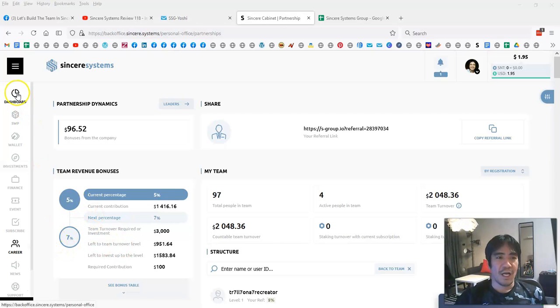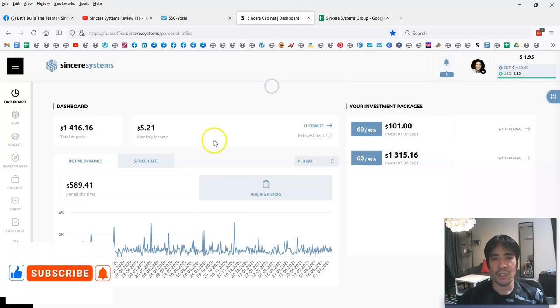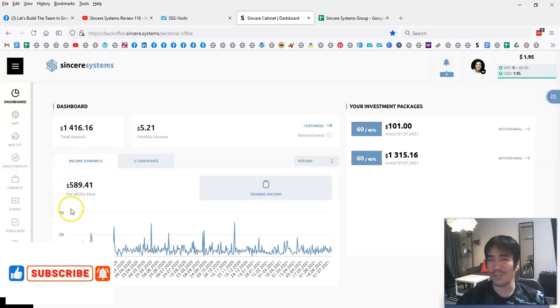Okay, so next, let's go to the dashboard. Today's income was 0.66% and my profit was $5.21. As you can see here, my total passive income so far is $589.41, so nearly $600, which is quite nice.